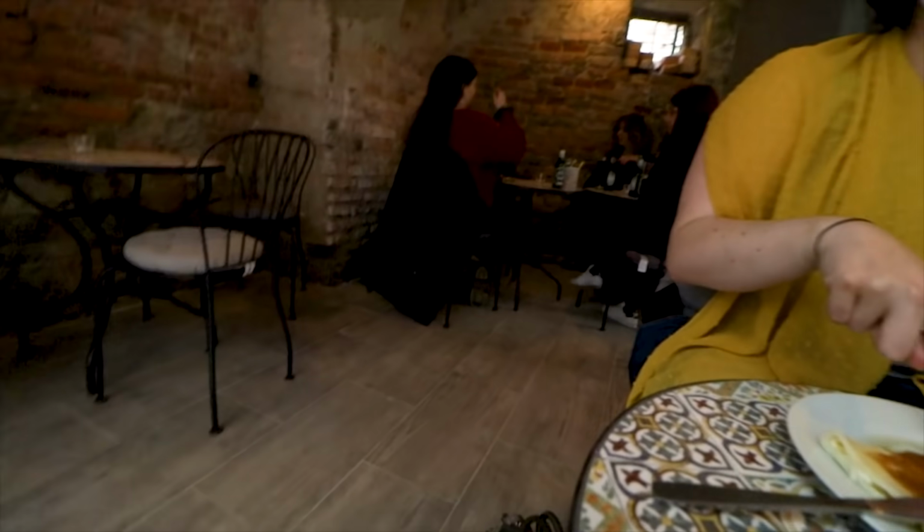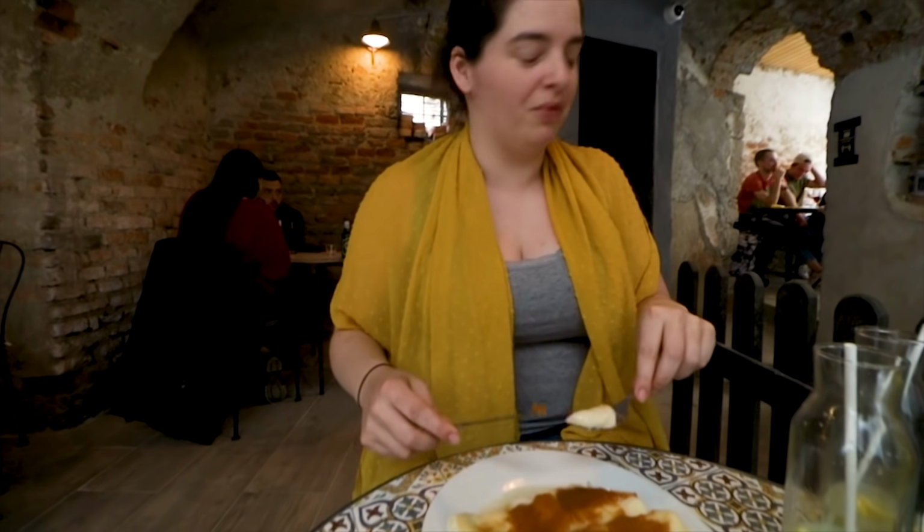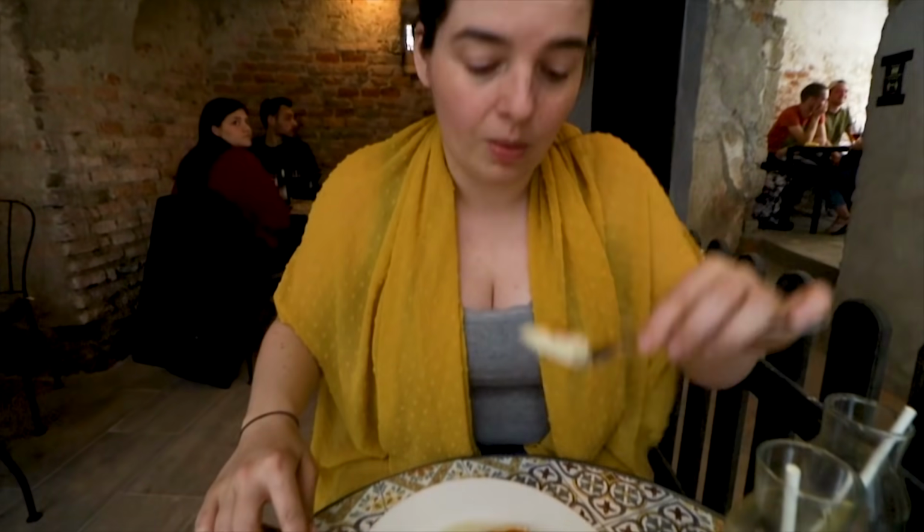What is this on the top? Fried breadcrumbs. Fried breadcrumbs. Okay. It can be eaten with sugar as well. Oh, okay. Oh no, that's fine. Thank you.